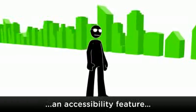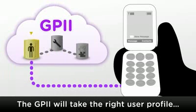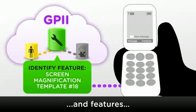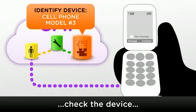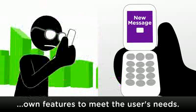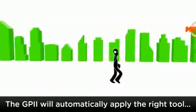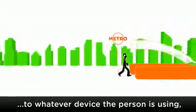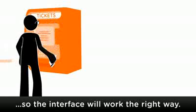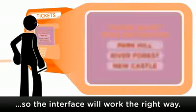Then, when a user needs an accessibility feature, the GPII will take the right user profile and features, check the device, and guide the device in using its own features to meet the user's needs. Accessibility information flows from the cloud to the phone. Screen changes to large print. The GPII will automatically apply the right tool to whatever device the person is using, wherever it is. So the interface will work the right way. The same person now sees large print on a train ticket machine.